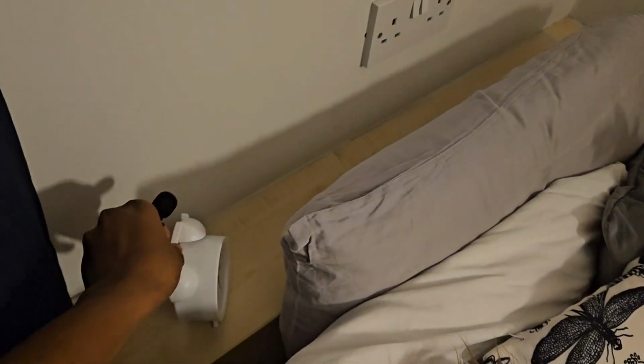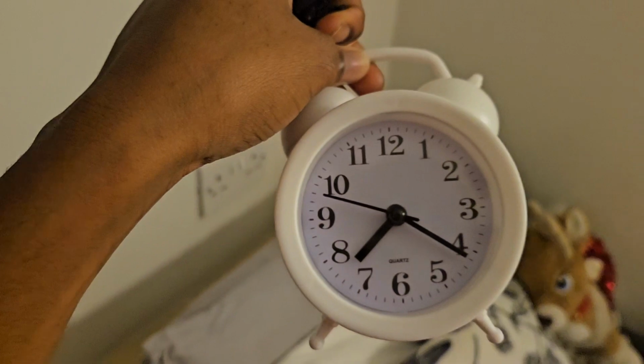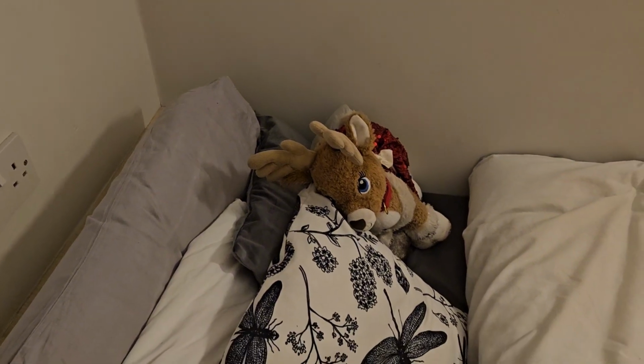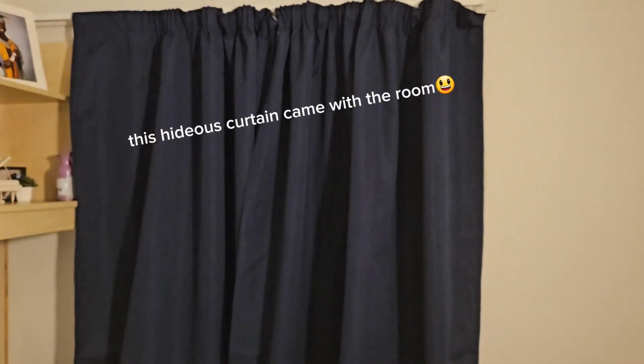This, believe it or not, I actually do use. It really does work. It sounds really annoying. It's great because I do not wake up. Moving on, we have a huge dark blue curtain, which I'm actually happy I got the dark blue one because some of them were like a light, like teal, and I just think it looked weird.